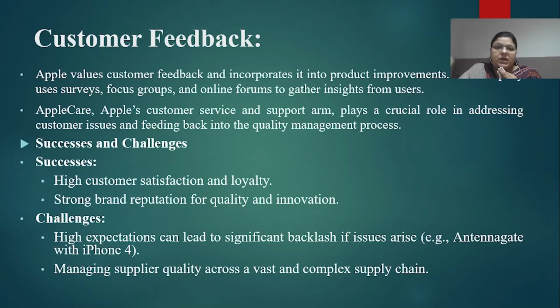because Apple is a very popular brand of mobile phones. If we compare other mobile phones, Apple is comparatively the best phone. Next are the challenges: what type of challenges occur when they go for quality management? Because high expectations can lead to significant backlash if issues arise.